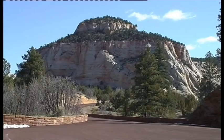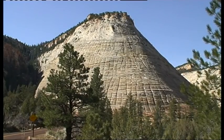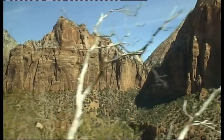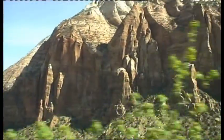Our first stop today is at Checkerboard Mesa, which is made of Navajo sandstone. The horizontal lines are found in all sedimentary rock, but the vertical lines are less common and are shallow cracks caused by stress and erosion. Then we went down a twisting road to the bottom of Zion Canyon for a completely different day.